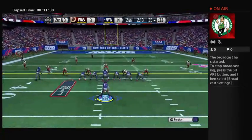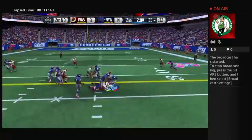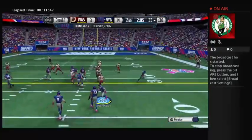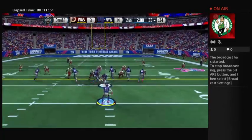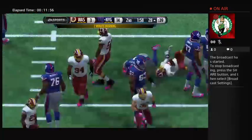The defense comes out in the nickel. Another carry here. And that'll be a gain of about 2. They come to the line on third down. They did an excellent job of executing in these spots last week. The Giants take it from the 33. And he's taken down, but not until he picks up the first.